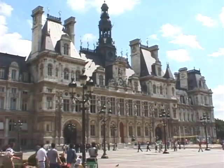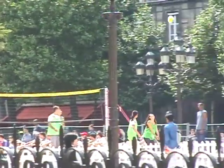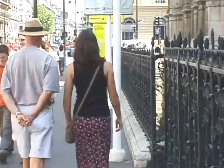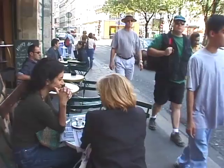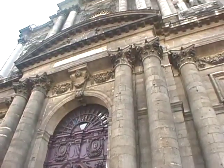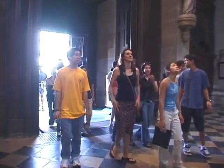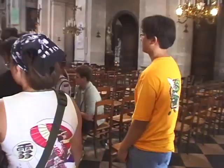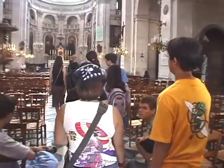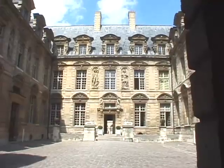Quickly back in town now, passing the Hôtel de Ville, that's the City Hall of Paris. We are taking a walk into the Marais district with Patricia. And along the way, we stop into a beautiful Baroque church. This is a rare example of the Italian Baroque style of architecture, the Church of Saint Paul Saint Louis. Unusual to see this style of church in Paris.